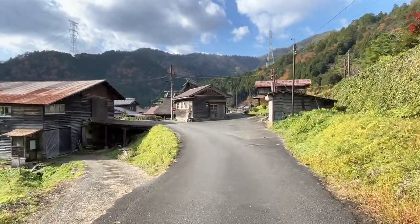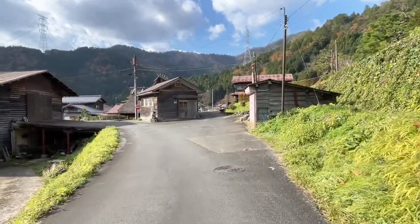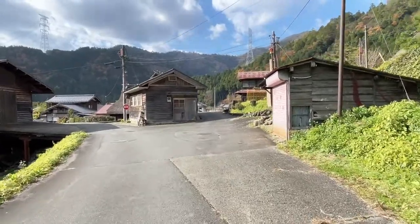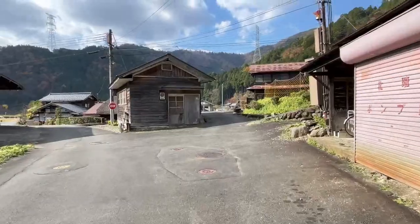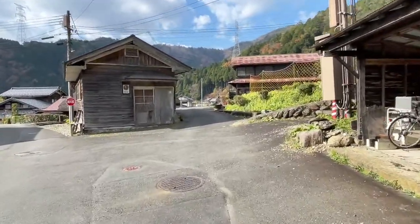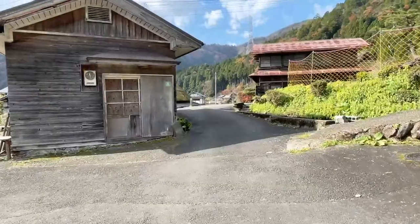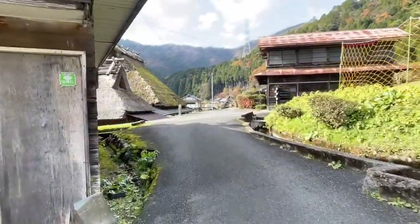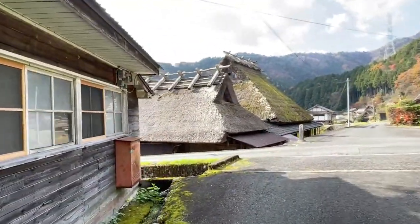Pretty remote place from my house. I left my house at 7:15 and I got here at 10 a.m. So it took me almost 3 hours to get here from downtown Osaka. All right, we're gonna go through here. But they got Wi-Fi. Nantown Wi-Fi.